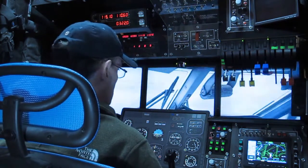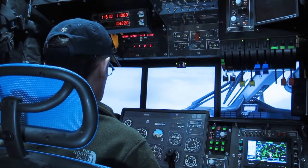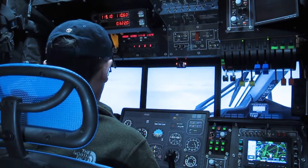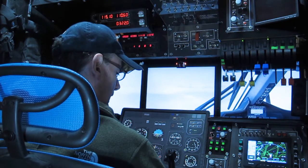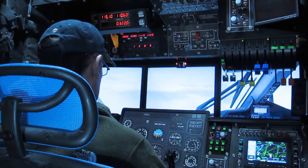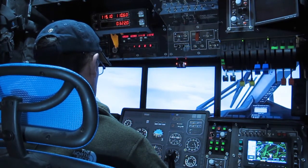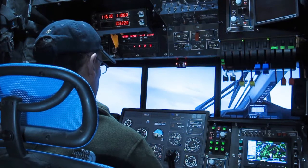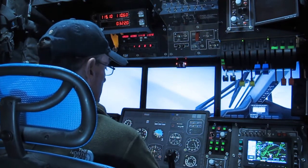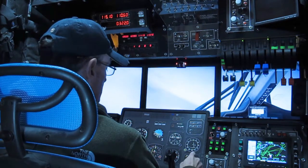Once we lose visibility at the most inopportune times. So I think we're going to start a turn onto that heading now. So we're going to turn onto 060 to match that radial. We get from indication. That should centre up pretty much.